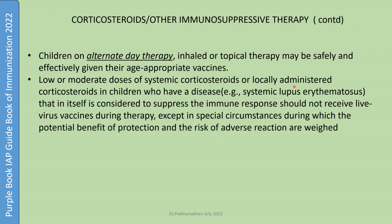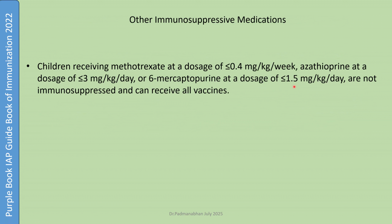Now, the problem is not as simple as that. You may have systemic lupus erythematosus, which itself is an immunosuppressed condition. Even if you give a low dose, the patient will have to be considered as immunosuppressed. Therefore, it is a complicated decision. Many children now receive methotrexate, for example patients with rheumatoid arthritis. Children receiving methotrexate at a dosage less than 0.4 milligram per kg, azathioprine, or 6-mercaptopurine are not immunosuppressed and can receive all vaccines.